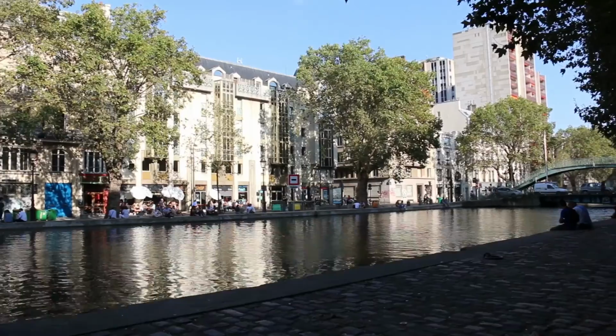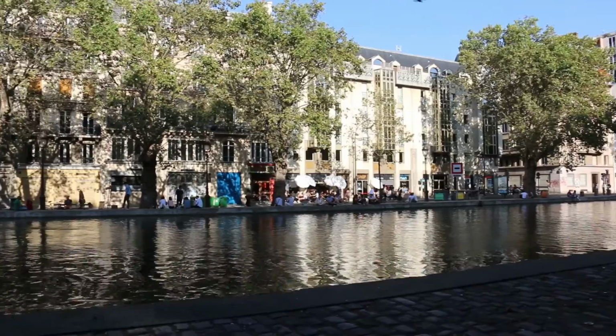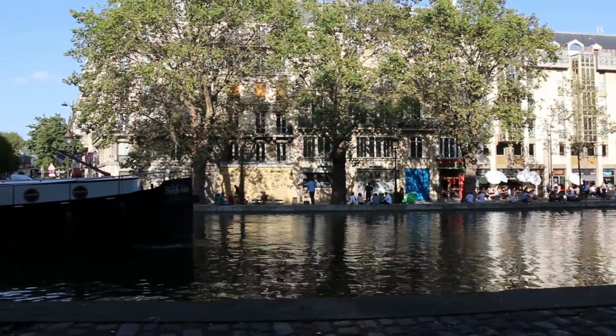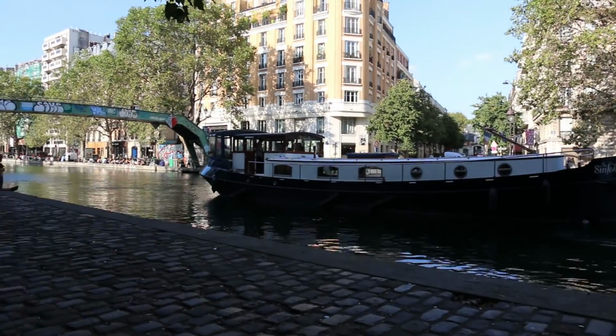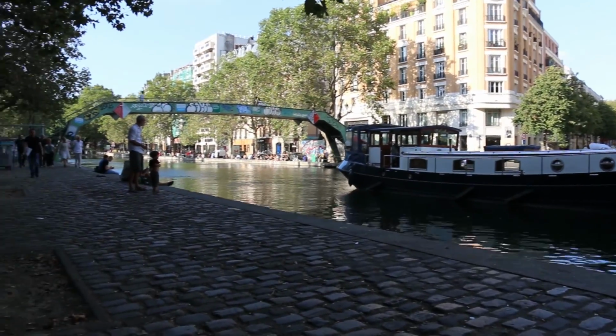So this is just the Gare du Nord and the Canal Saint Martin area, which is a really nice place to stop for lunch or for drinks, and there's some really cute little boutique shops around here as well.